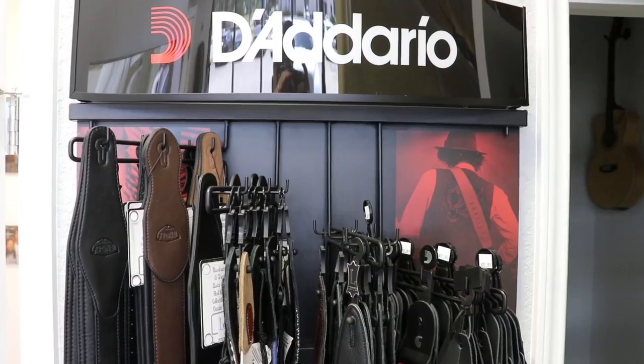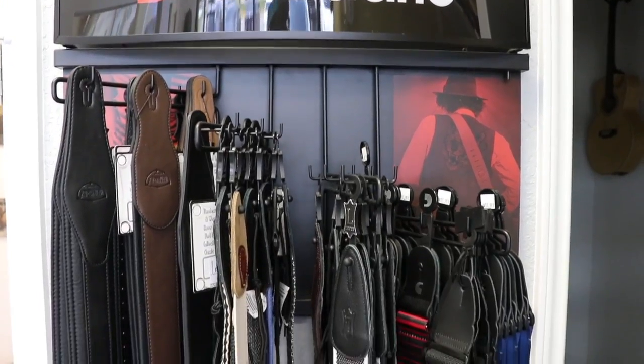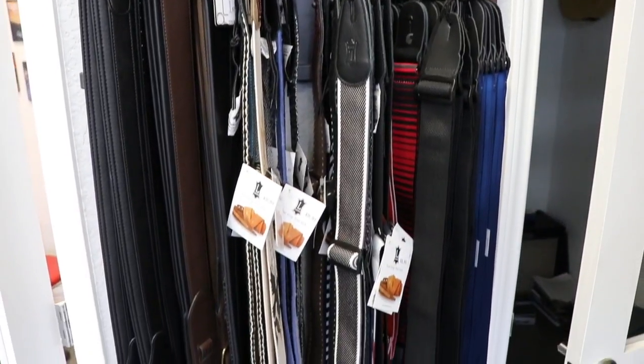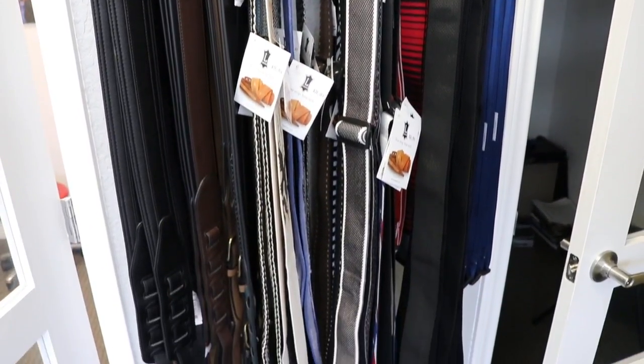Let me see what else I wrote down. Polish and straps. Guitar strap. Everybody needs a guitar strap. So you're looking at 10 bucks and up for a strap typically. You've got to factor that in.